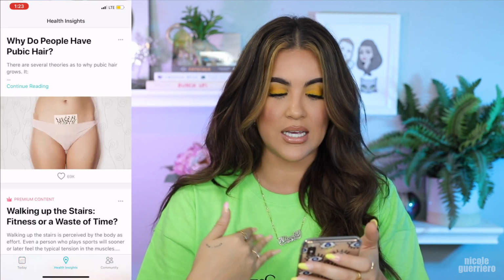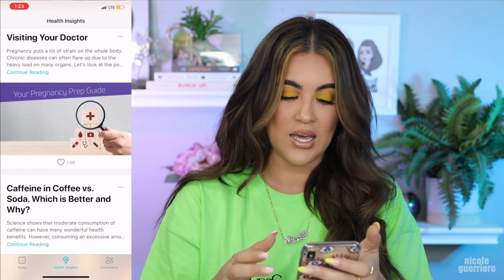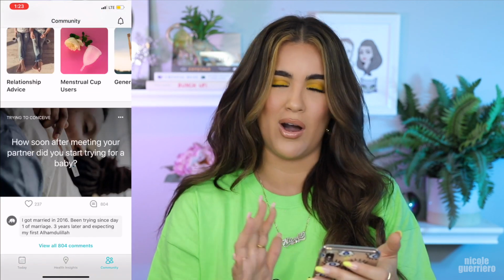It'll also give you health insights, all kinds of random stuff, like a bunch of reads that you can read. And then there's a little community that you can talk to people. I don't ever talk to anybody. I just like to know what's the deal, you know? I like to know what's happening, and this app helps keep track of it.